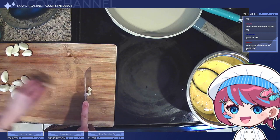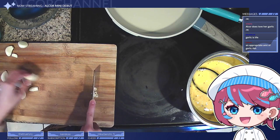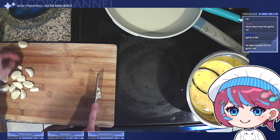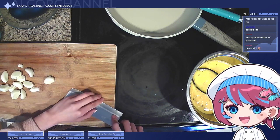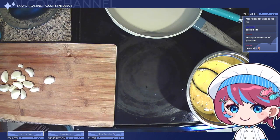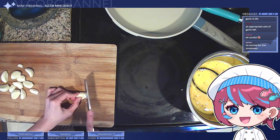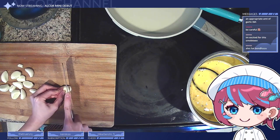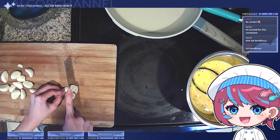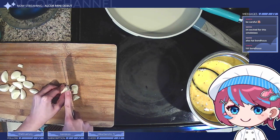I will say don't cut your things like I do because my knife skills are extremely lacking. That being said, I don't tend to cut myself, so it's good enough for me. Okay, so this way. And compost bin. An appropriate amount of garlic. Excellent. You get to hear some very low quality kitchen ASMR, I guess. And I'm gonna try to mince it.